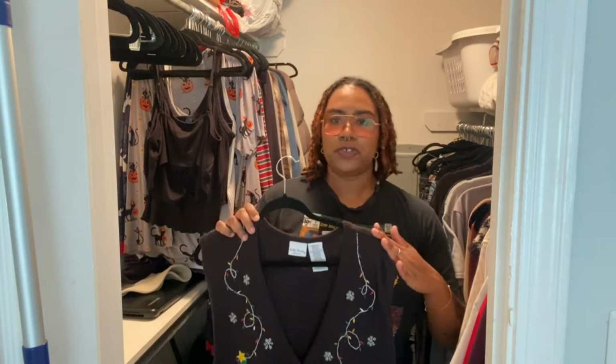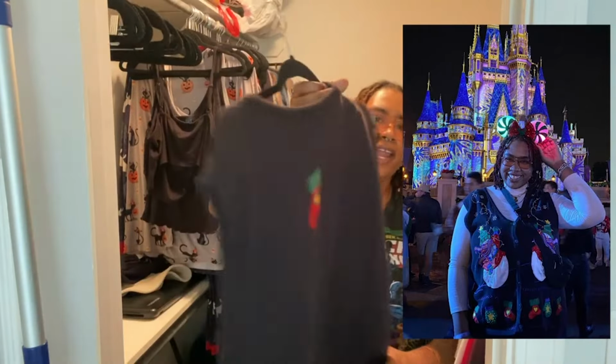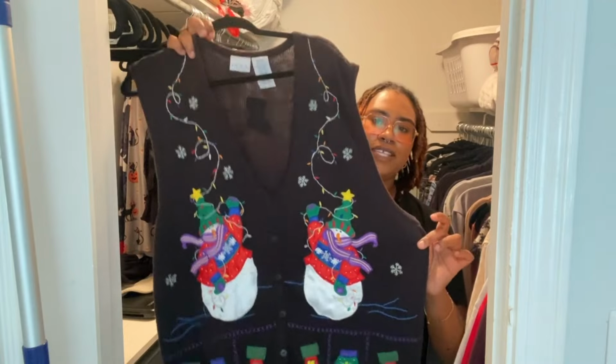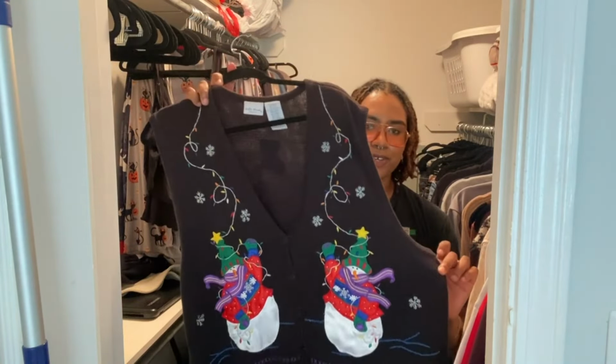One of my favorite thrift store finds, I have this holiday sweater. It is just so adorable and cute, and it has a little stocking on the back. Like, how precious is this? I got so much use out of this when I went to Disney World, as well as during the holidays. I wore it almost every single day.